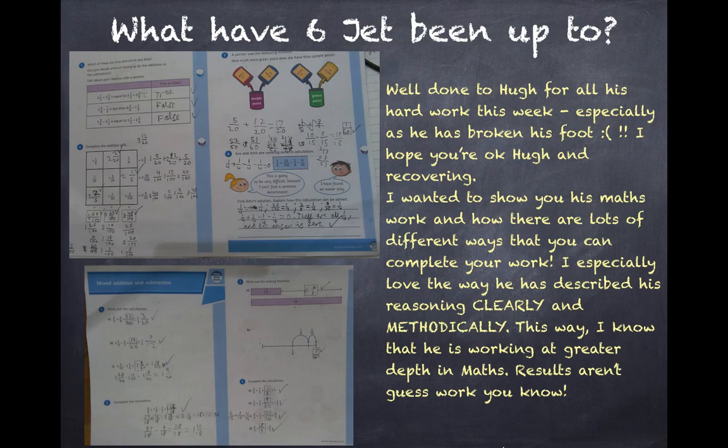He's working at greater depth, and he's basically showing you there are lots of different ways that you can complete your work. I especially love the way he's described his reasoning clearly and methodically. This way, like I've said before, I know that he's working at greater depth in maths. Results aren't guesswork, you know.